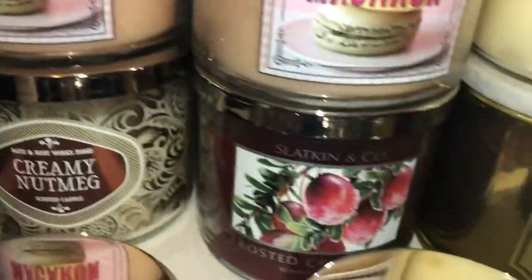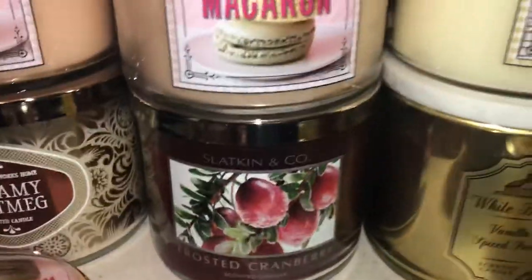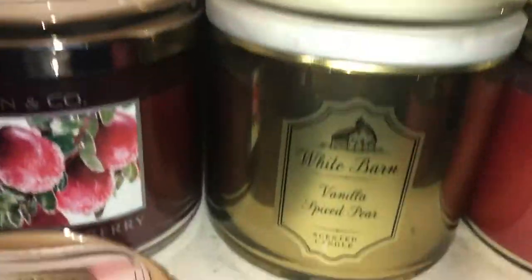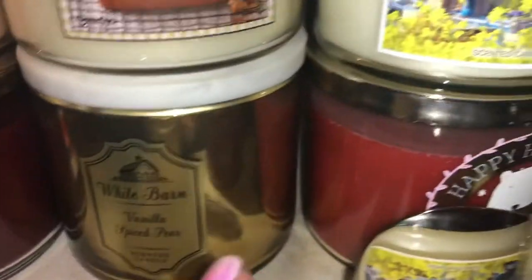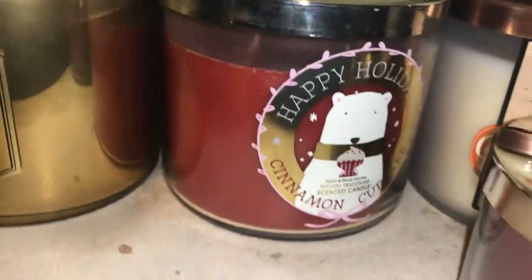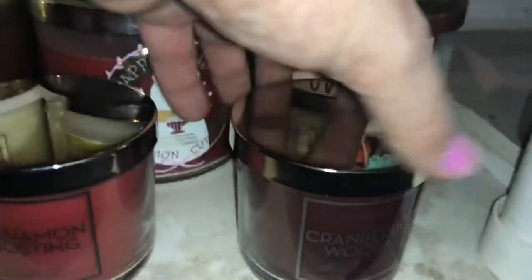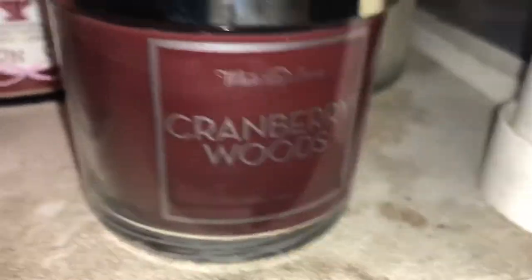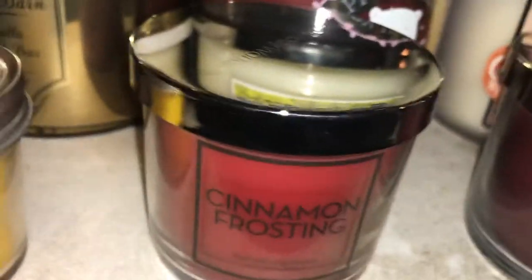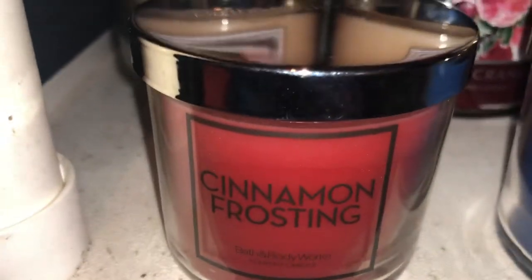Creamy nutmeg, another Slatkin & Co., which is frosted cranberry, a vanilla spiced pear, cinnamon cupcake, which is the same thing as cinnamon frosting, and campfire donut. And the little ones are cranberry woods, cinnamon frosting, banana nutmeg bread pudding, berry pumpkin strudel, and another cinnamon frosting.